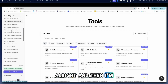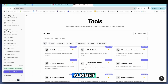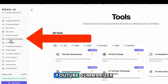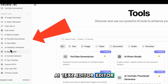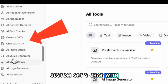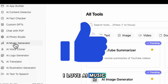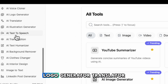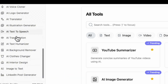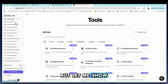All right, and then I'm scrolling down, and this is standard. Here is the popular tools. All right, so you have the AI generator, video generator, chat with AI, chat arena, AI search engine, YouTube summarizer, AI text editor, AI headshot generator, app builder, content detector, fact checker, custom GPTs, chat with. There are so many awesome tools in this software. So let's come down here. AI photo studio, which I love, AI music generator, AI voice cloner, AI logo generator, translator. And we're going to check a couple of these out. So stand by. AI transcription, AI text humanizer. So these are just the popular ones, but let me show you on the top again.